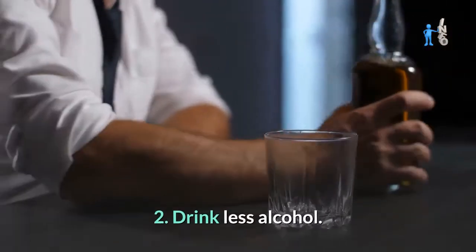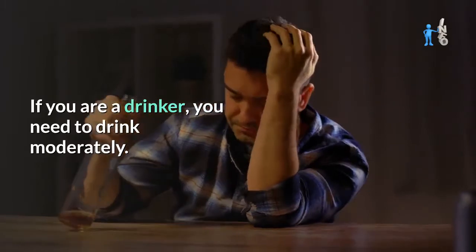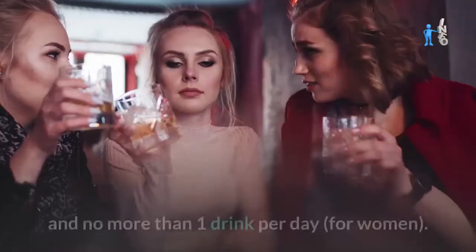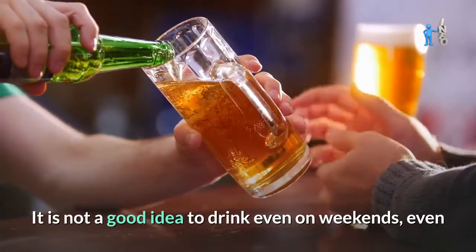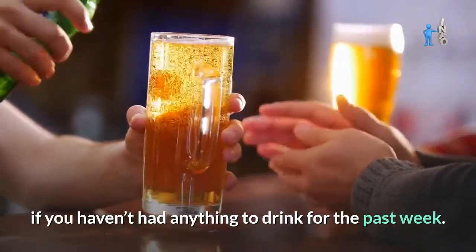2. Drink less alcohol. If you are a drinker, you need to drink moderately. That means drinking no more than 2 drinks per day for men, and no more than 1 drink per day for women. It is not a good idea to drink even on weekends, even if you haven't had anything to drink for the past week.